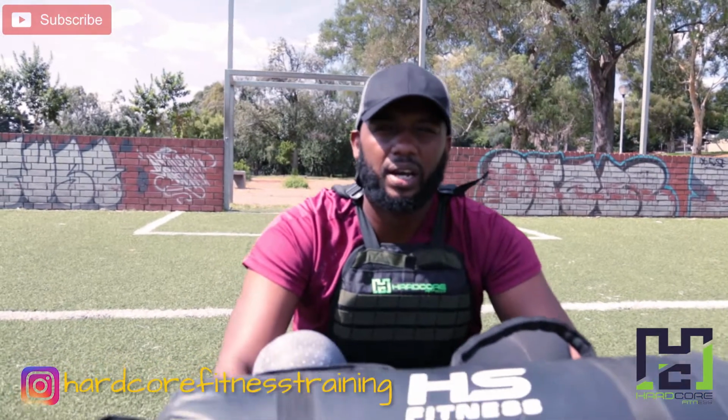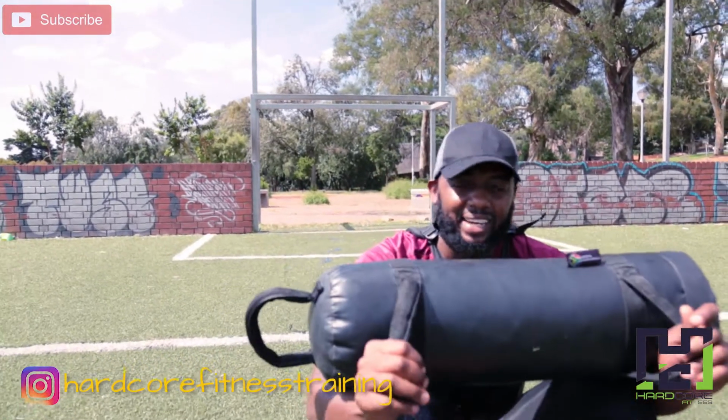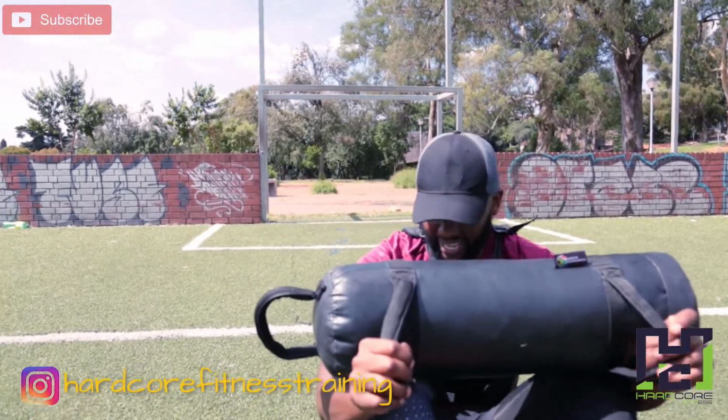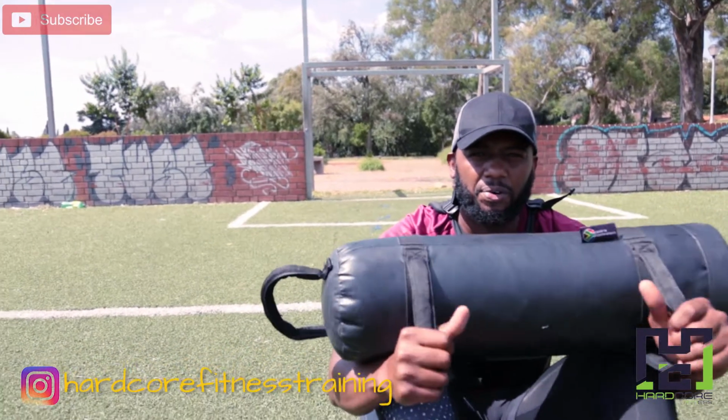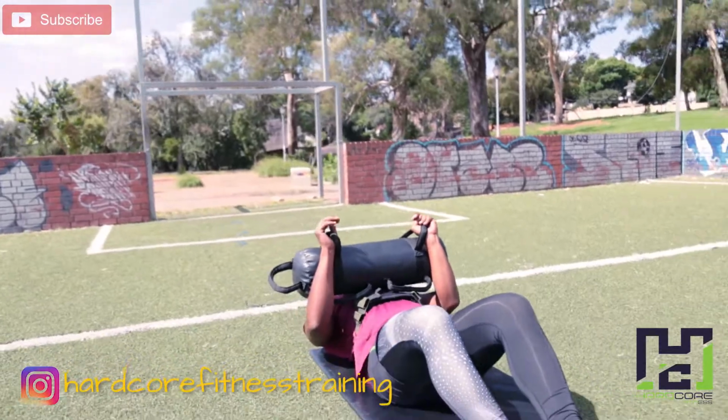Okay, so our next workout, we're doing a crunch. So we're calling this a back crunch. Then, so we've got this 10 kg bag and the weighted vest. So we're aiming for 10 reps of this as well. So get ready.